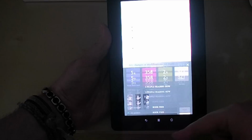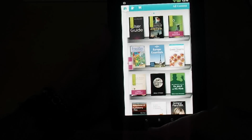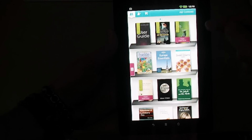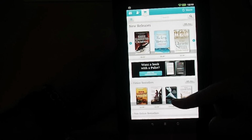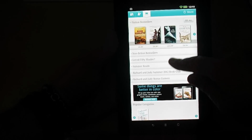Let's go back to the library. At the end of the day it's reading, but it's the sharing aspect of it that is really interesting here with the Kobo. This is the Kobo bookstore. As you can see, it's pretty straightforward and simple. Not really much to it here.